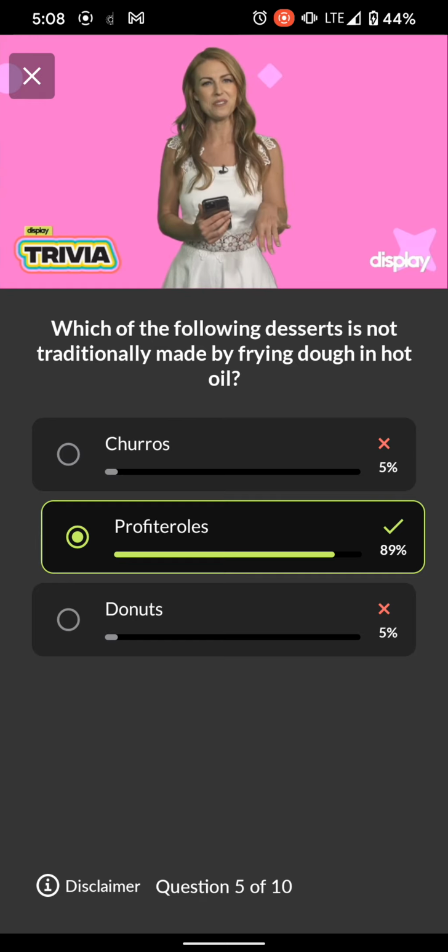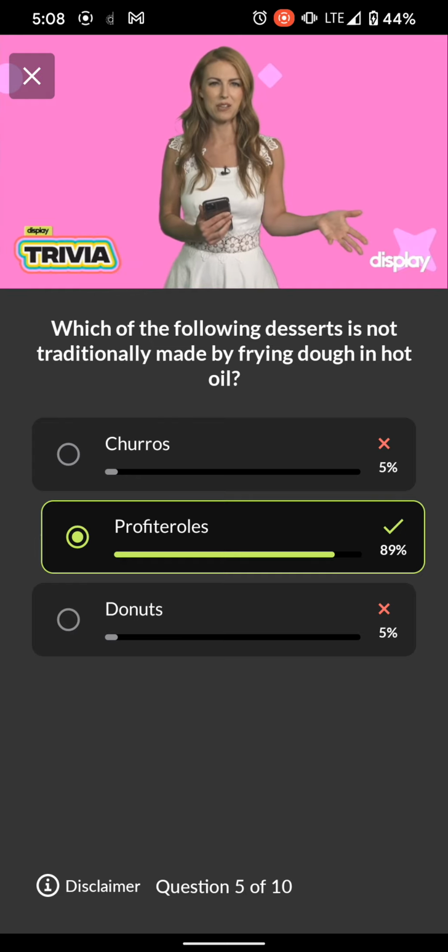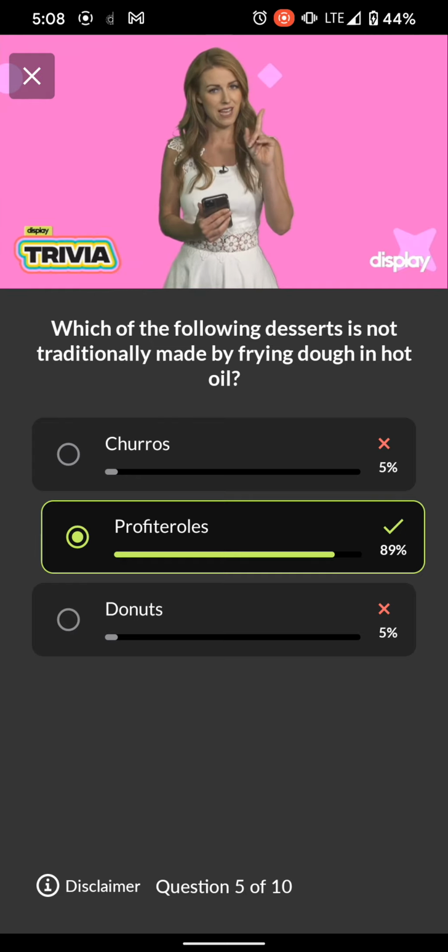Profiterole is hard to say, but oh so easy to eat. It's basically a cream puff. And although I haven't seen fried ones yet, I wouldn't pass up the opportunity to try one.